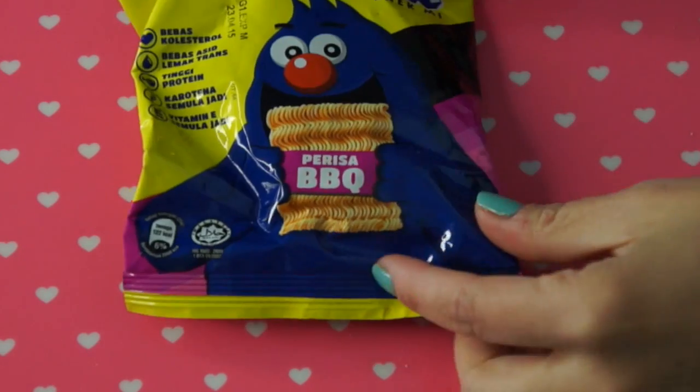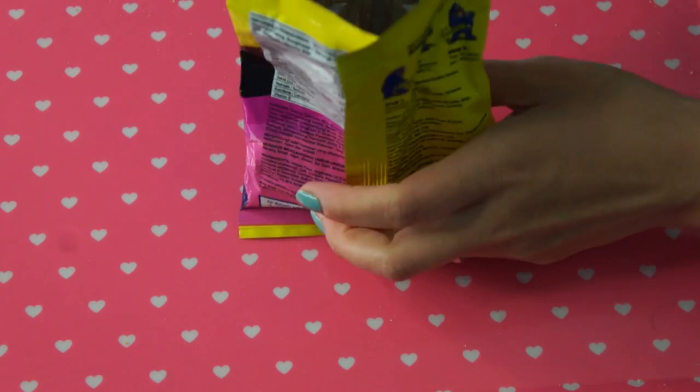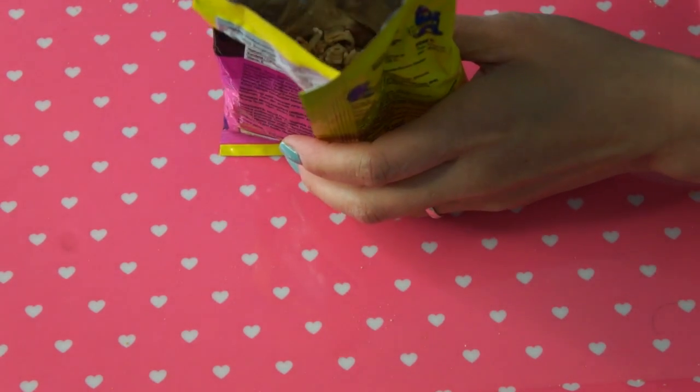Love that. This is called Mamee Monster, which I've had once before, but I don't believe I had this flavor. It's called Pariza Barbecue. Mamee Monster. And it says Mamee Noodle Seasoning. So this is an instant ramen noodle, but it's similar to baby style ramen in Japan, and it's just eaten raw like this. You crush it all up. She says her fiance pours this whole thing in his mouth, the entire packet. That's crazy. I'm not gonna do that, but I am gonna put some on my noodles like that.